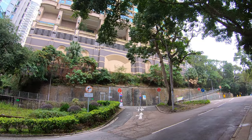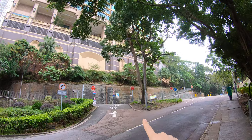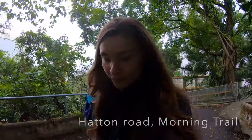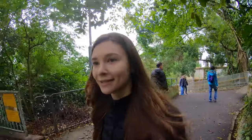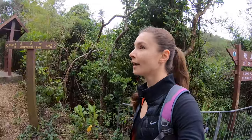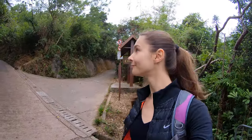So that's our starting point. This is the Hutton Road, that's where we begin our hike. The trail is very easy, so everyone can do it. Kids, dogs, elderly, the whole family. Don't feed wild animals. So that's where we turn.